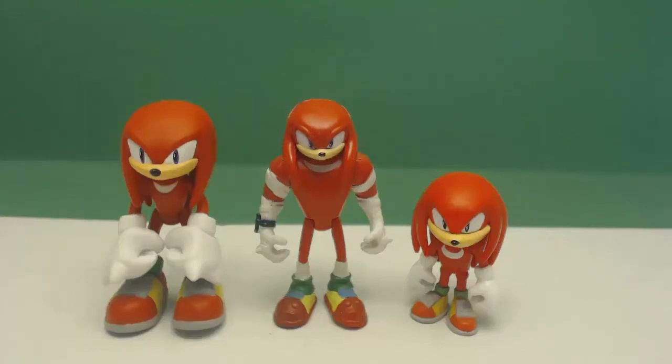Here's Boom Knuckles standing next to Modern Knuckles from the Modern and Classic comic pack, and the Classic Knuckles from the 25th anniversary line. Boom Knuckles is about the same height as Modern Knuckles apparently. Well, Boom Knuckles is still a little bit taller than Modern Knuckles if you compare the heads. There's not a lot to talk about. The paint jobs on Classic Knuckles and Modern Knuckles look a lot better than the Boom Knuckles, so that's basically it for comparison. They just look better than the Boom Knuckles.